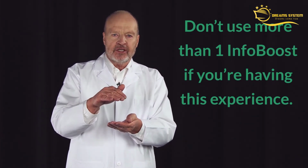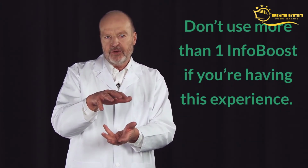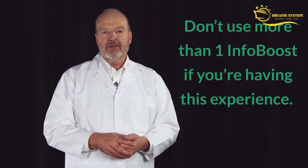Use that as your initial info boost, and then as you get more experience and more of a feeling for what you're doing here, then you can add more stuff in. But remember, just because it's good doesn't mean more of it's going to be good. More of it can create a negative experience, and we don't want to do that.